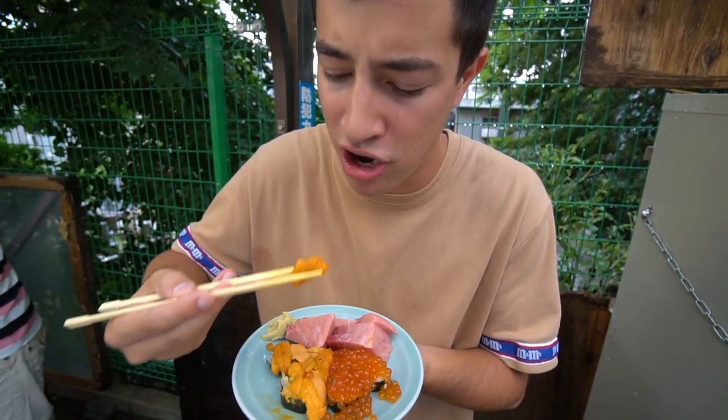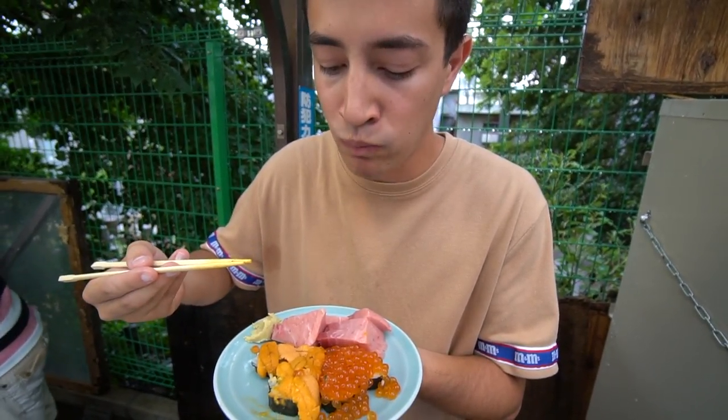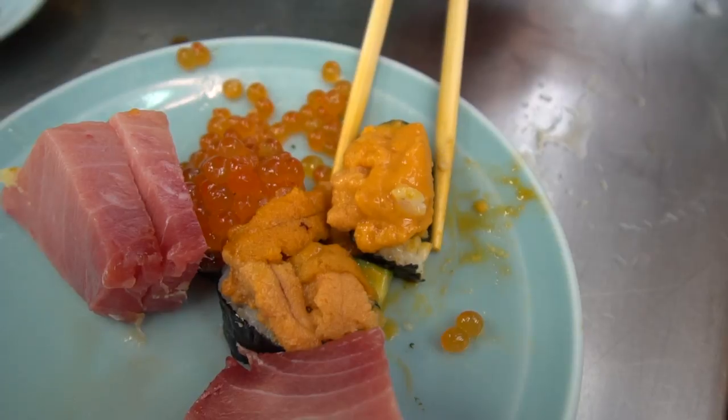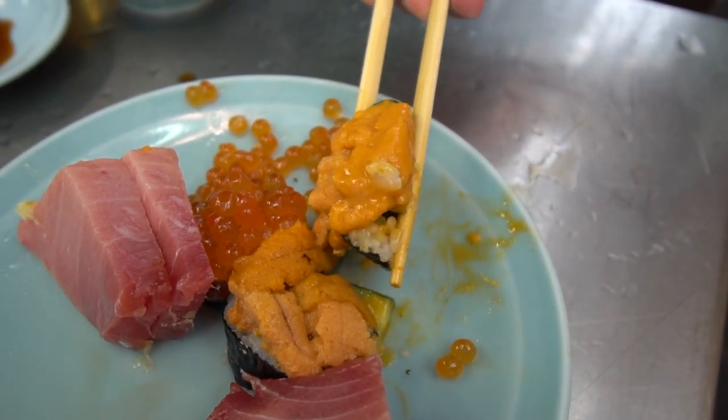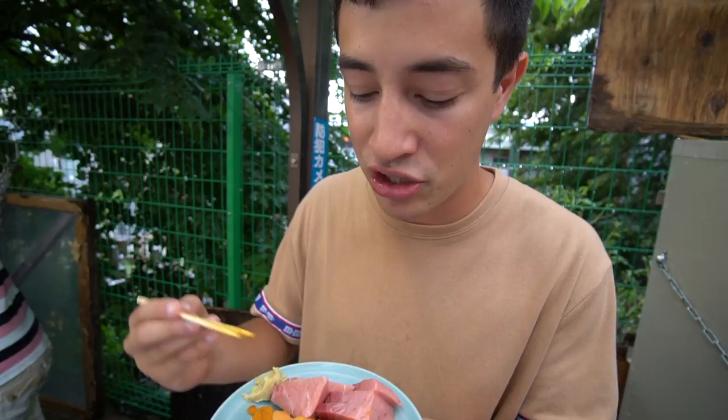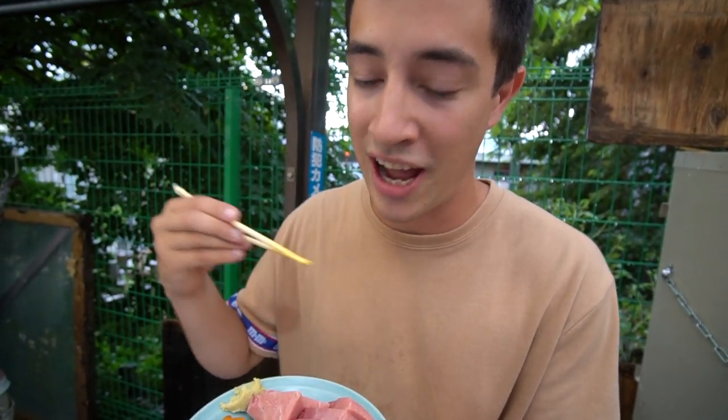Oh, that is really good actually. Oh man, that might be the best uni I've ever had. Wow. Describing uni as creamy is such an understatement. It is so smooth, and it's really rich. Sometimes it's salty, but this time it's not so salty, and sometimes you get a little bit of a metallic taste, which I can taste a little bit here, but not as much as some of the ones I've had before. That is some seriously fresh uni sea urchin.